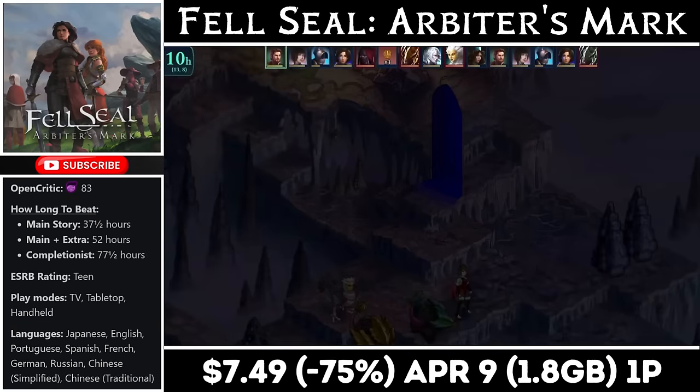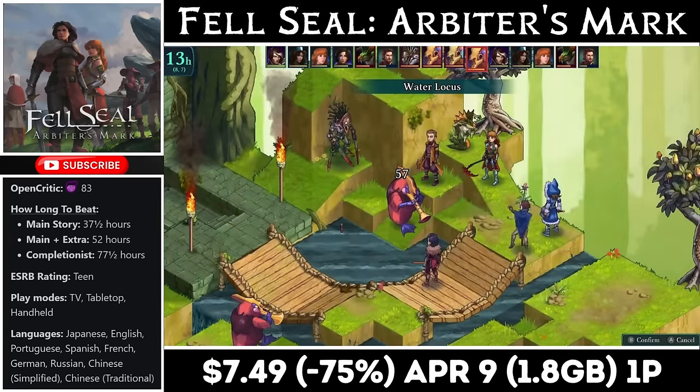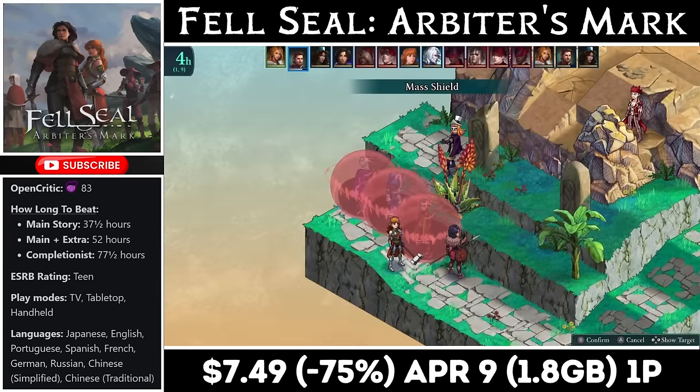If you're a fan of Final Fantasy Tactics or games in that genre, definitely check this one out before the deal ends on the 9th. It's marked down to an all-time low at just $7.49.